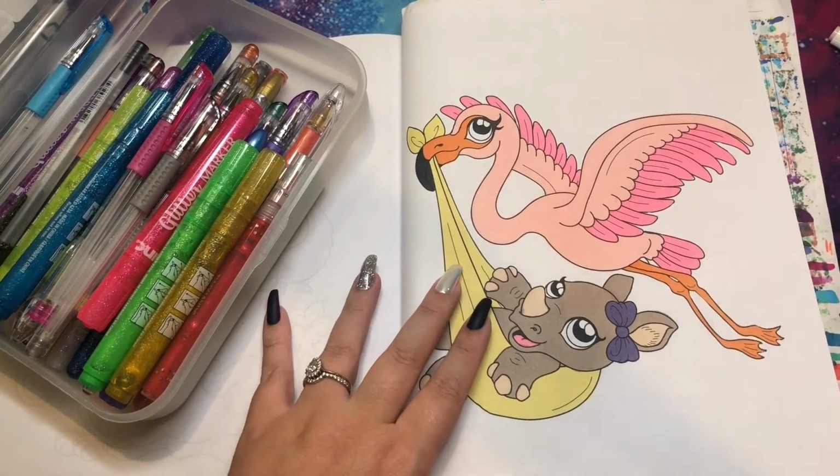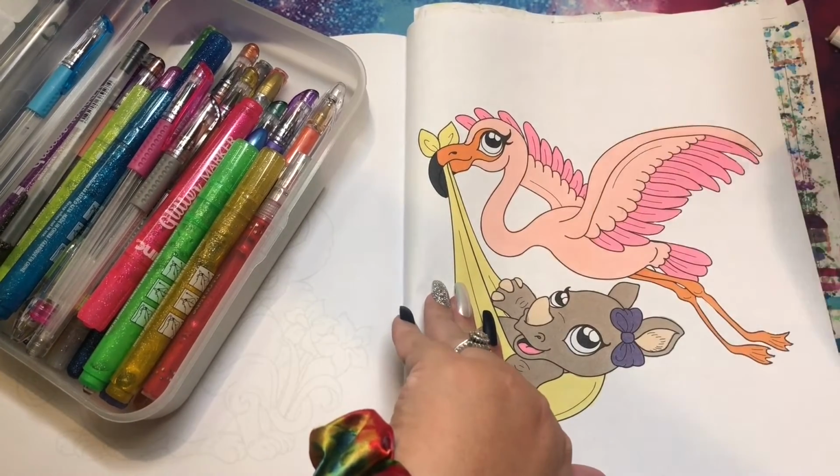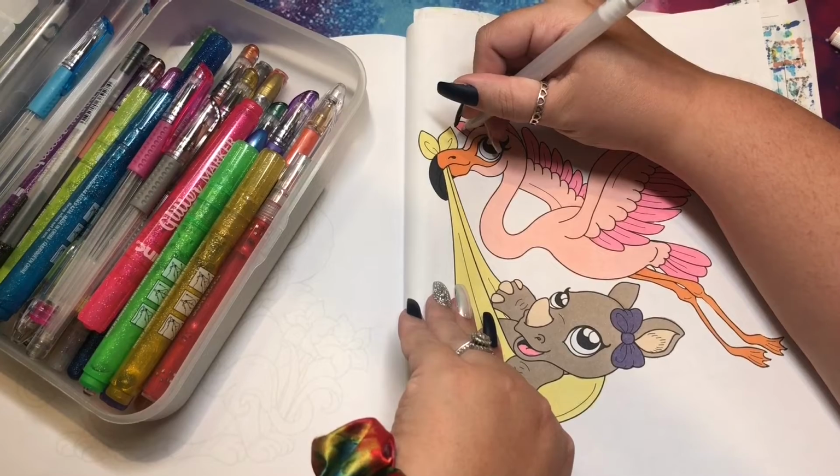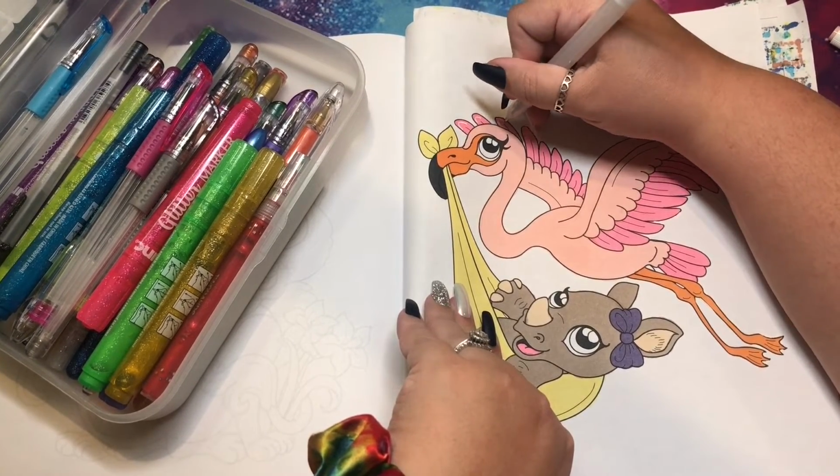I'm gonna just kind of go crazy with white gel pen all over my feathers. I'm basically just gonna outline all of them. I don't know if that's a good idea, but I haven't done that in a while, and it will be fun.